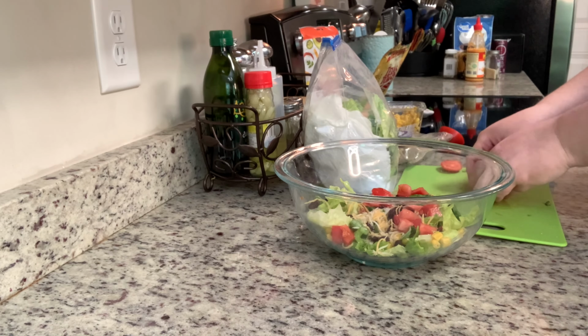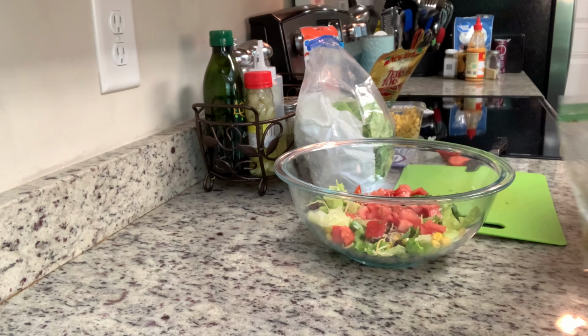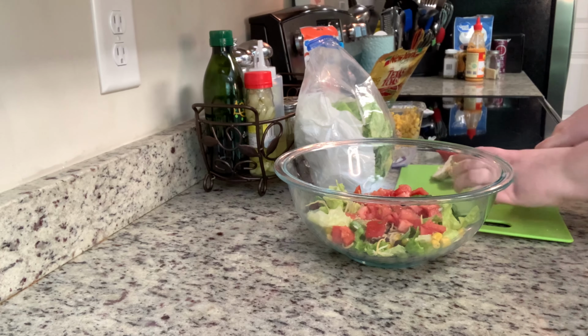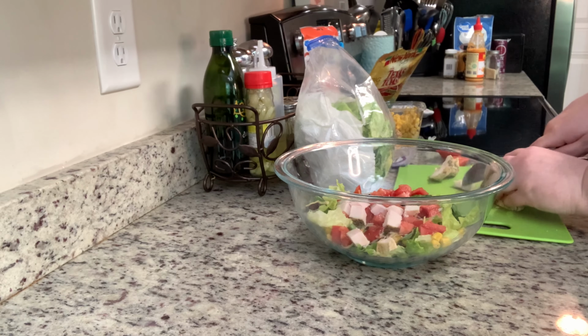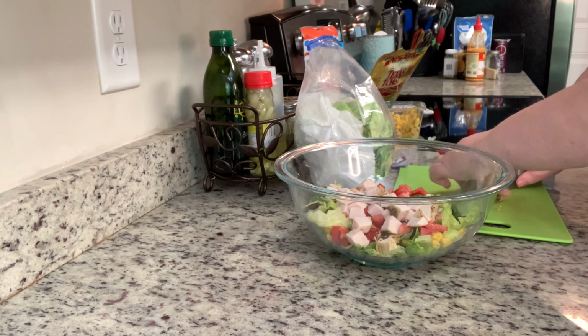And with this, absolutely customize it. It's like with everything else. It's your kitchen. Feel free to swap out ingredients. Use what you like. Don't use what you don't like. Then I have some chicken. This would be great for rotisserie chicken or leftover chicken. This is some grilled chicken that I have left over. I'm just going to dice that up and add that.